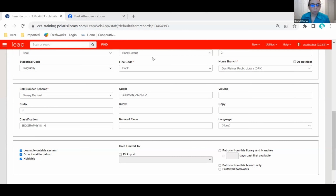I haven't looked at the Power Pack yet, but I think it would just be something that would be behind the scenes, like the statistical code, and would help us to make reports easier for item records. I think the filter in the Power Pack for language is still going to be based on the 008 and 041 fields. Does anyone have any other questions?